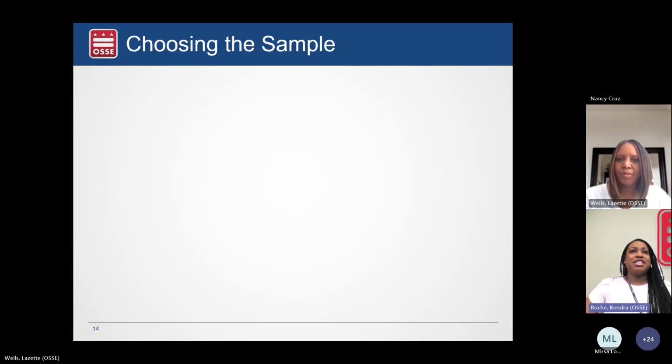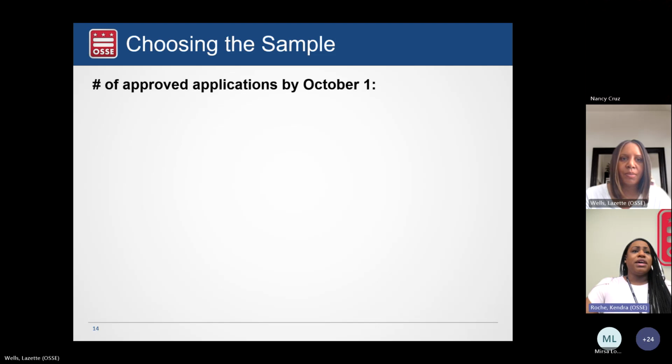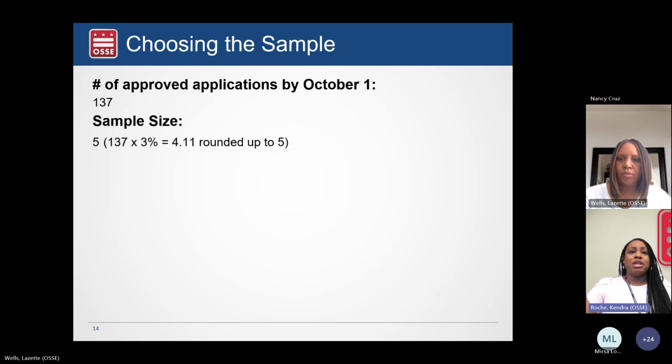All right, so now we'll discuss choosing the sample. So SFAs that want to determine what sample size they're going to be using can use this kind of method that we have shown on the slide here. So if you want to see an example of how to determine your sample size of the number of applications to be verified, you can follow along with us here. And if you have a calculator handy, you may want to bring that out so you can follow along with us as we work our way through this example.